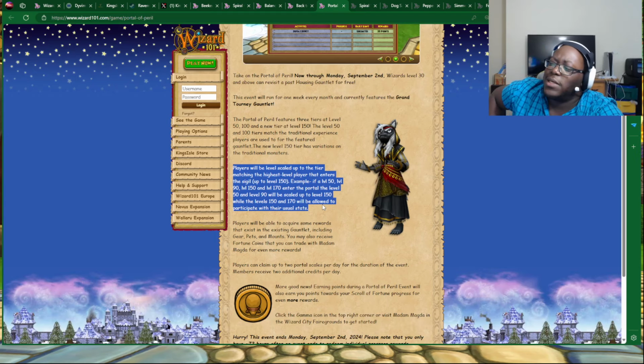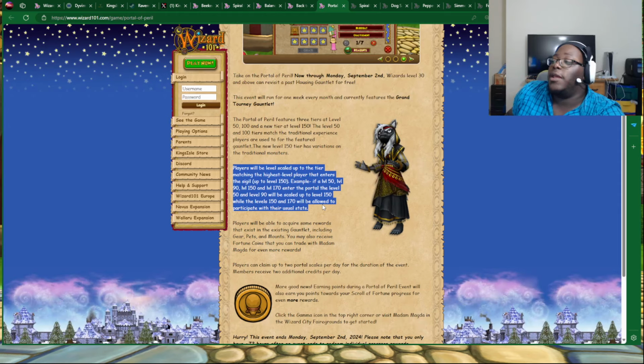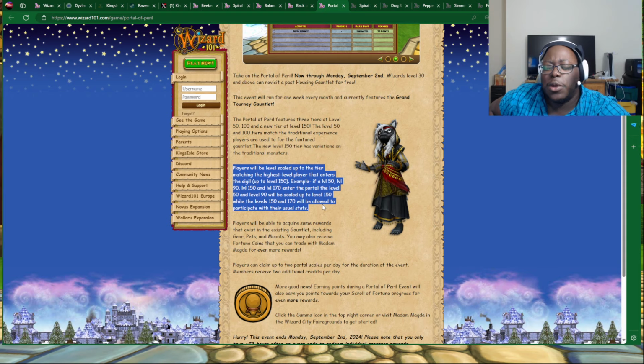It's just been nonstop. Whenever it comes to bugs in this game, I just kind of get a headache, just because I'm kind of used to it at this point. And they probably won't patch it until the Portal of Peril event actually ends. So, yeah, I don't know. I really don't know how else to fix this problem. I'm thinking about doing a little test run earlier, or at least try and do it as early as I can today.